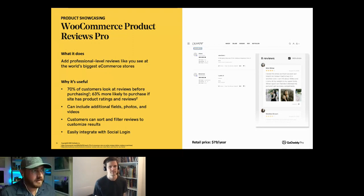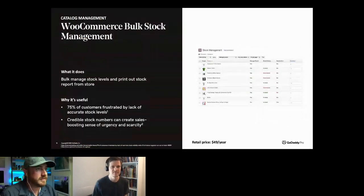All right, next one is WooCommerce Bulk Stock Management. Bulk stock management allows you to adjust your stock levels in bulk, all at once in one place, rather than going to each product and adding the stock level there. Benj, why is stock accuracy so important?